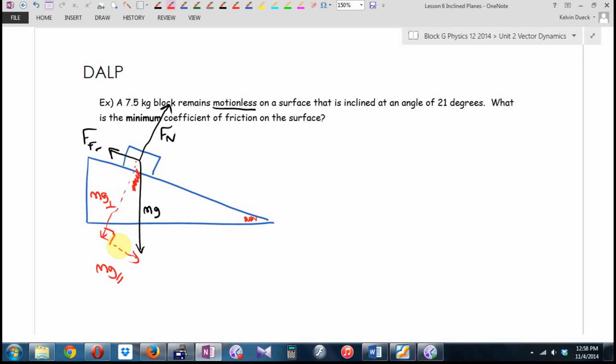Who's winning? Trick question. What word did I underline? So who's winning? It's a tie. Only, by the way, someone said friction. It's a tie because friction is only as big as it needs to be. So if you're not moving, friction is always tied, right?